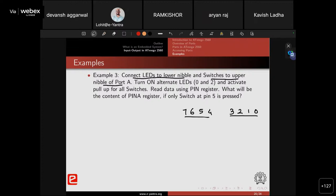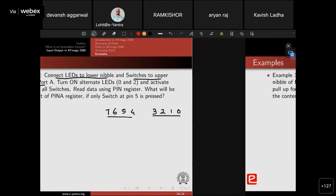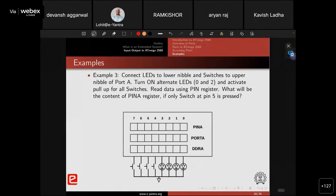I won't be helping you with any answers here. Connect LEDs. I'll show just the diagrammatic representation. So, this is some port A. LEDs are connected to the lower nibble. Switches are connected to the upper nibble of port A. Now, your task is to tell me the answer of DDRA.